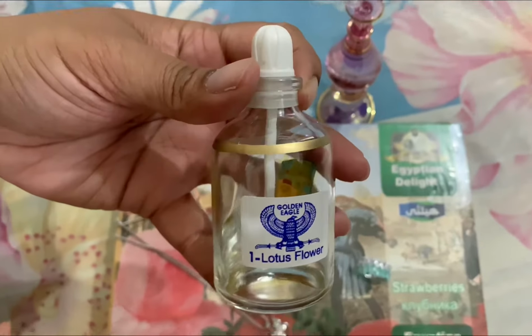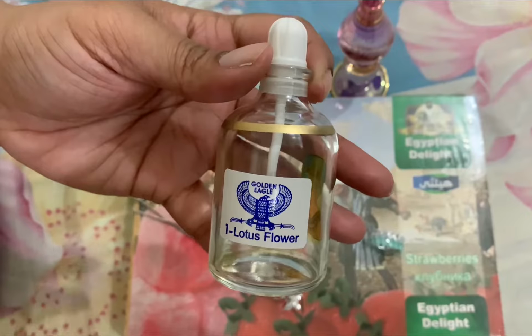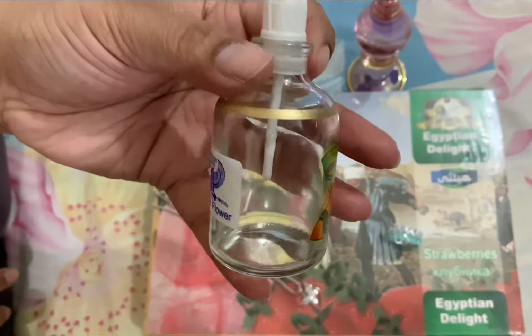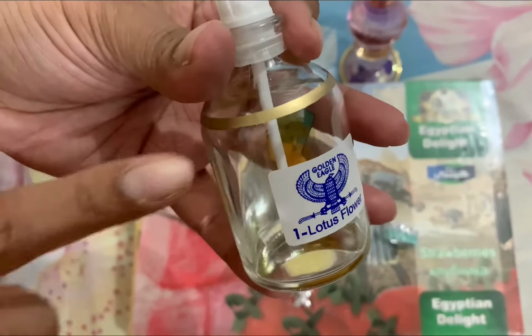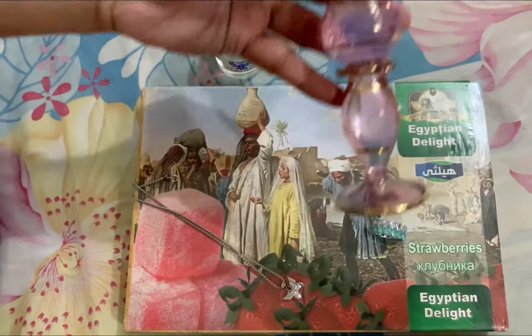So this is a 50 ml bottle, and they charged me 15 USD for each bottle. So this is quite a lot. These are pure perfume, no alcohol mixed or anything. They have a little stick. Since I bought four, they gave me this one.